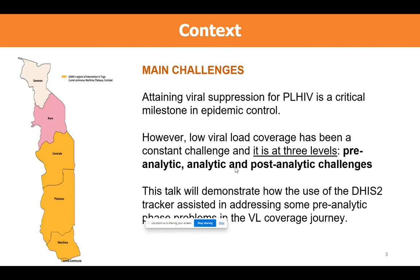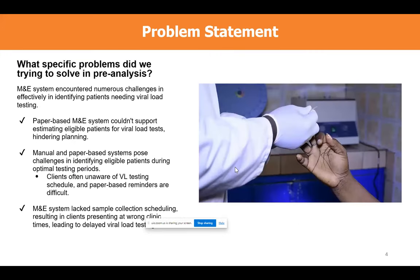The main challenge in our project is to attain viral load suppression for people living with HIV. This challenge is at three levels: pre-analytic, analytic, and post-analytic. This presentation will show us how using DHIS2 tracker helped to address some analytic problems in viral load testing coverage. What specific problem did we try to solve?